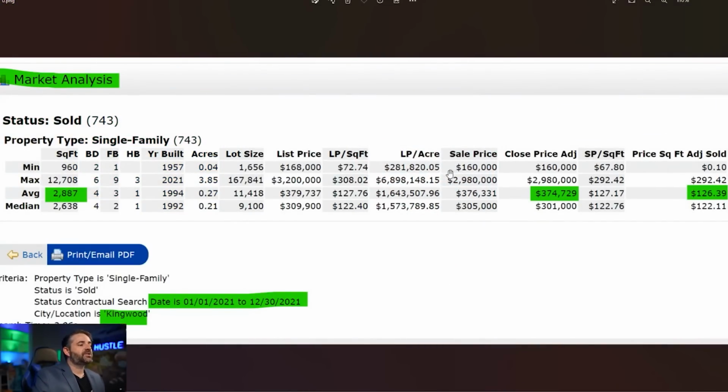Now, remember, this is something you can have your own realtor do if you're out there looking for houses. This is a market analysis, as you can see here. Here's the date range: the entire year of 2021. The city is Kingwood. The important thing about this information is that in the local housing market I want to purchase in, I know that the average home sold for $126 a square foot in 2021. So I'll go back to 2019 or even 2018 to get all of this information.